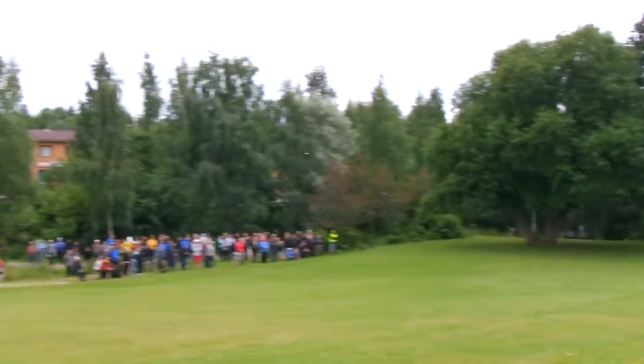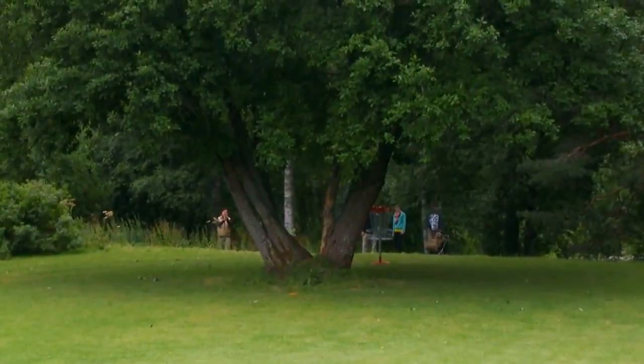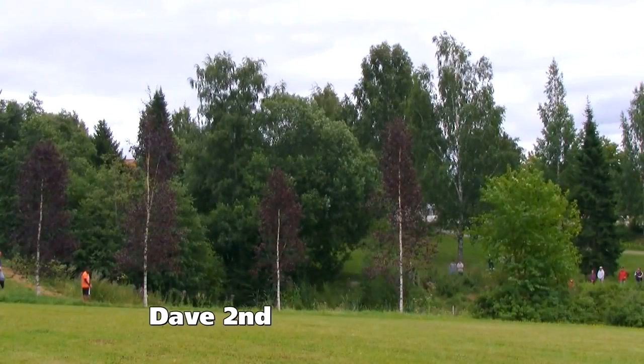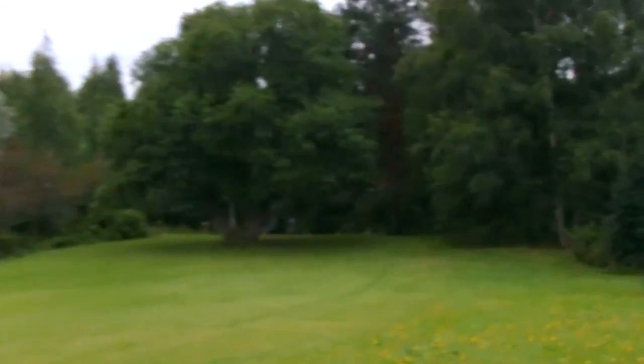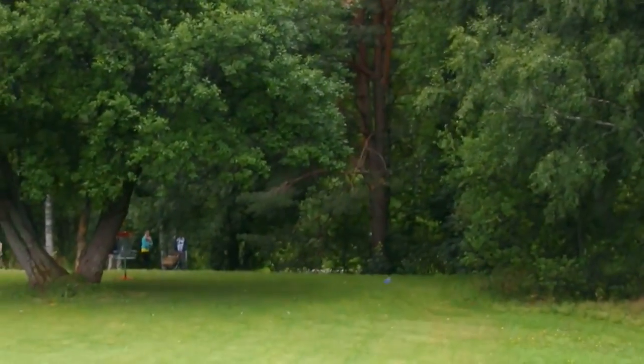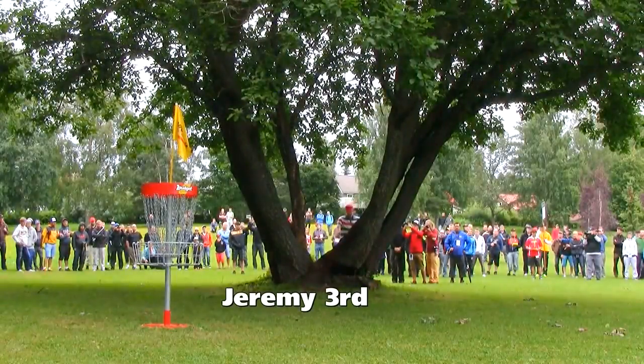Will's second shot's looking pretty good as well. Oh, did he hit that tree right there and kick left a little bit, I want to say? Yeah, I think he went a little far. Yeah. Dave's throwing right at the pin. Oh, little right. Yeah, he knows what he's doing. Yeah, he does. Little long, little right, but not bad at all.